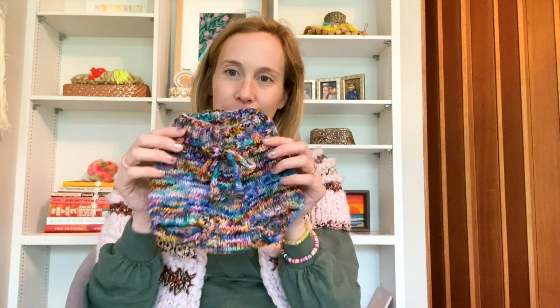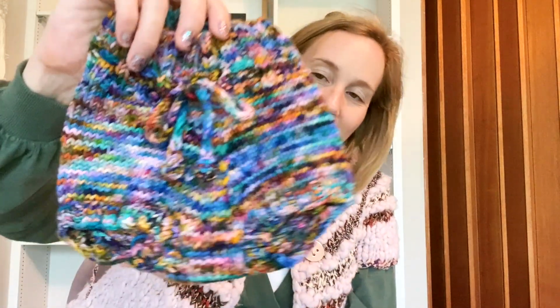The next thing I knit is a Misha and Puff pattern called the Baby Bloomer in 1 skein of DK weight yarn. And this skein of yarn is by Skein Cocaine, Gina at Skein Cocaine. And can you even with this yarn? It's incredible. This pattern is so cute.